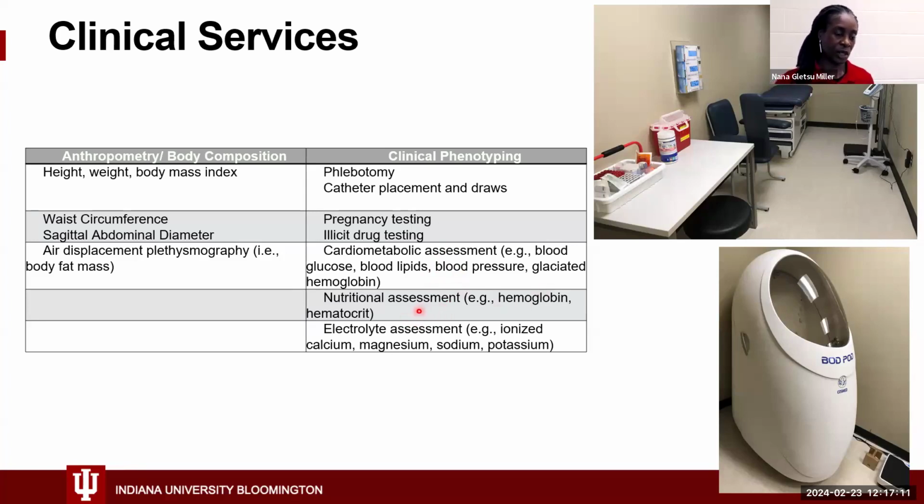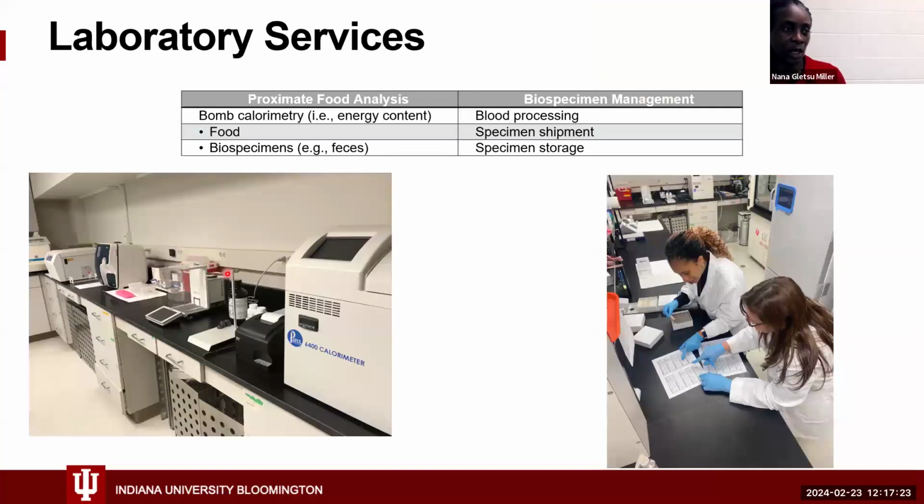We can also measure iron status in terms of hemoglobin and hematocrit, and then we can do electrolyte assessment as well. So these are examples of our clinical services. And then we can also do laboratory services in the wet lab. And so those would involve where we can analyze food for its energy content using a bomb calorimeter, which is what I'm showing here with my pointer.